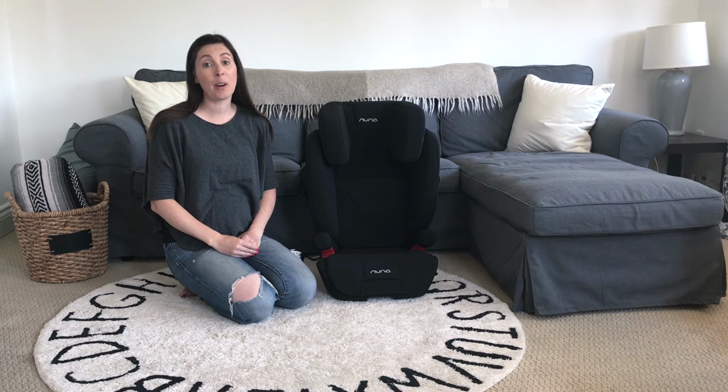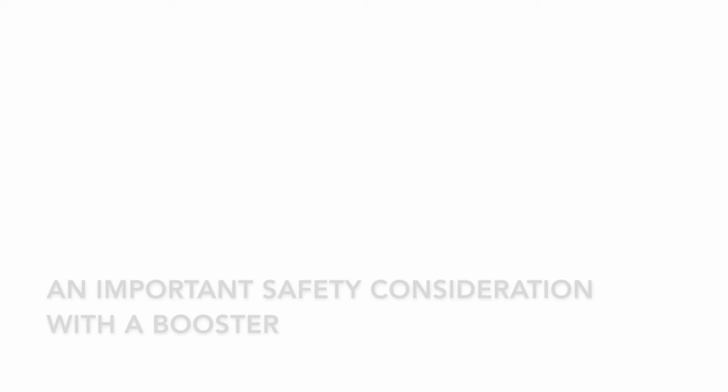Typically, that's going to be when they are over 4 foot 9 inches tall. But again, we want to make sure that they're developmentally ready to move on to the next step so that we can keep them as safe as possible when they're in our vehicle.